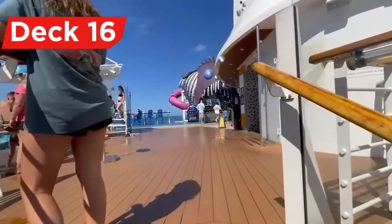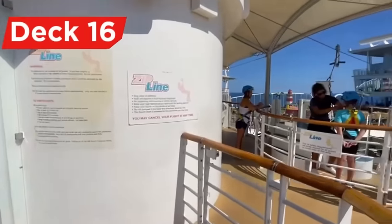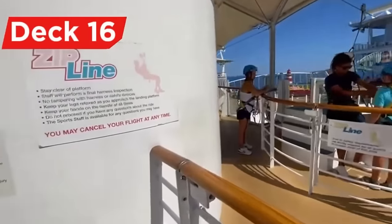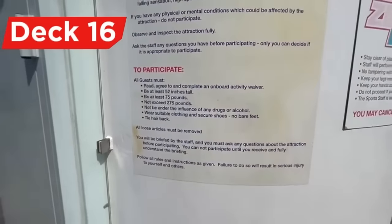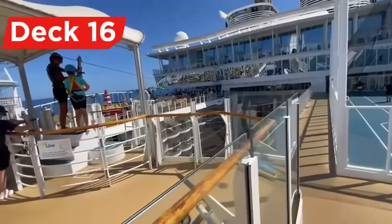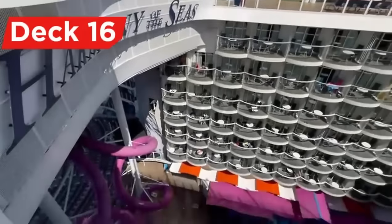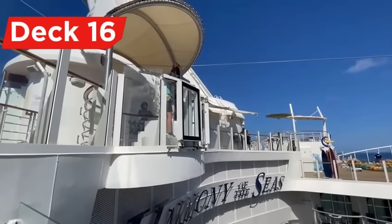Deck 16 is a fun deck. This is the zip line. We're gonna have some of the slides, the flow rider. Zip lining is free, flow rider is free. All of these activities I'm getting ready to show you, no cost.